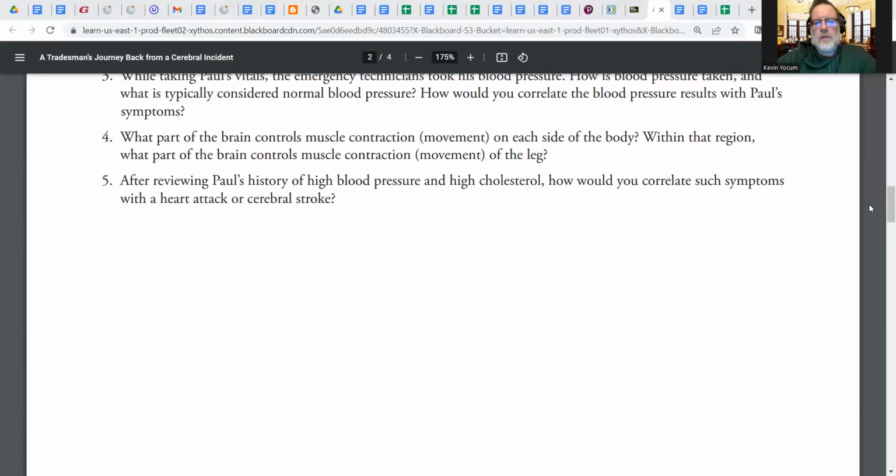Number 5 gets into reviewing Paul's history of high blood pressure and high cholesterol. How do you correlate these symptoms with a heart attack or a cerebral stroke? Well, again, we are fairly certain based on his signs and symptoms that he's experiencing some sort of brain-related injury or stroke. His family history shows that there are cardiac issues. He's already been diagnosed as being hypertensive and hyperlipidemic. Now we have speechlessness, so again, part of the brain that controls speech. He's got numbness on one side of his body. He's dizzy. He's confused. These are the classic signs of a stroke. And again, he's got the high blood pressure and the high cholesterol already.